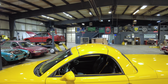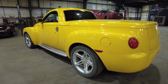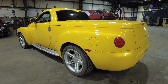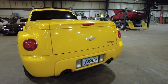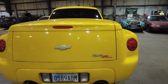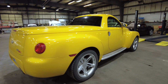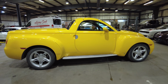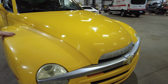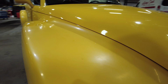It's really interesting. As we come around to the side, you can see that it is a truck, but I actually had a customer come in the other day that said it's a truck that can't really do truck things. I'll let you guys in the comment section tell us what you think about that comment. The paint is all fair back here. As we come around to the other side, it's also in decent shape, but as we come to the front right quarter panel, or wheel well, whatever you want to call it, you can see it's got some fading going on right in through here.